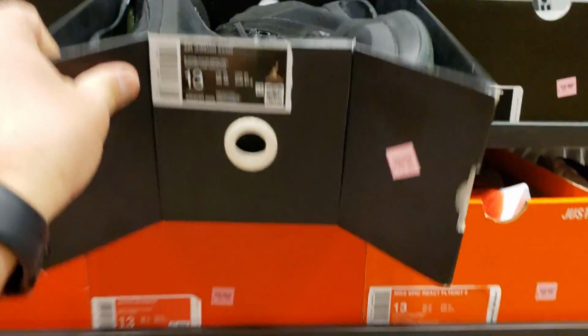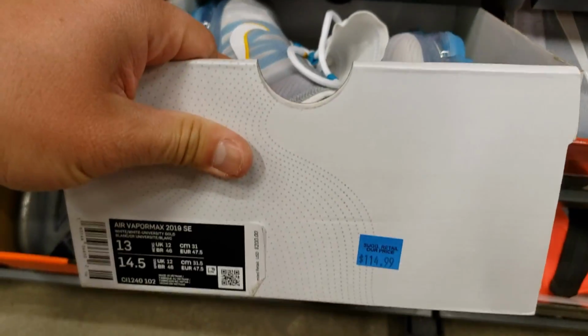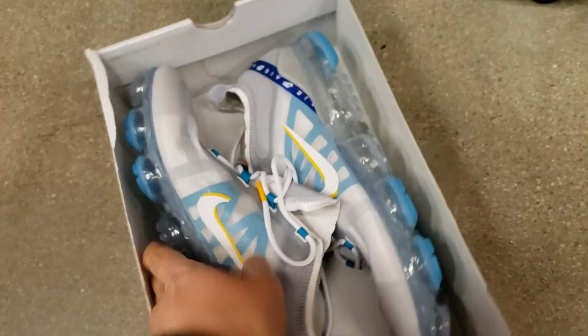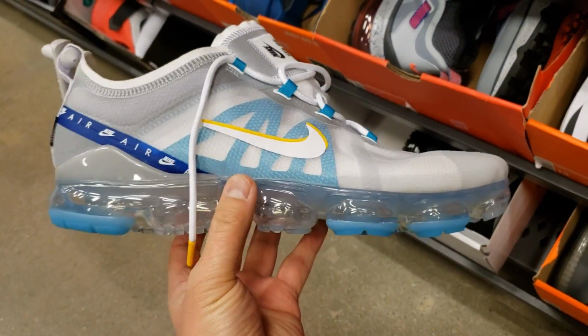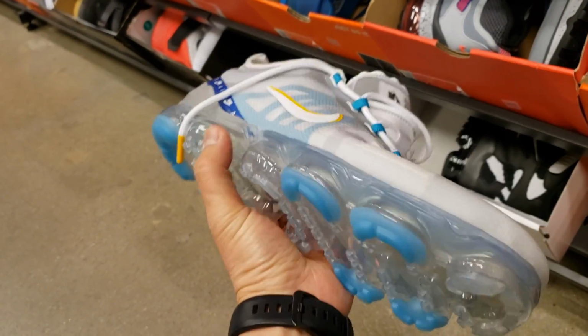I'm learning that I really like the 98s compared to the other ones. Still got the Black Cats, the Black Cat 34s, going for $1.75, 20% off. Oh, these are dope. Oh, 115. Yeah, man, because I saw these for retail here. These are hella fire, dude. I love that baby blue colorway. Yeah, man, these are dope. I love the Vapor Max, man.